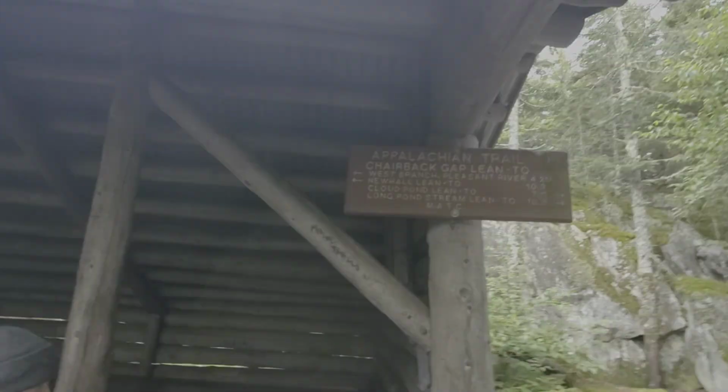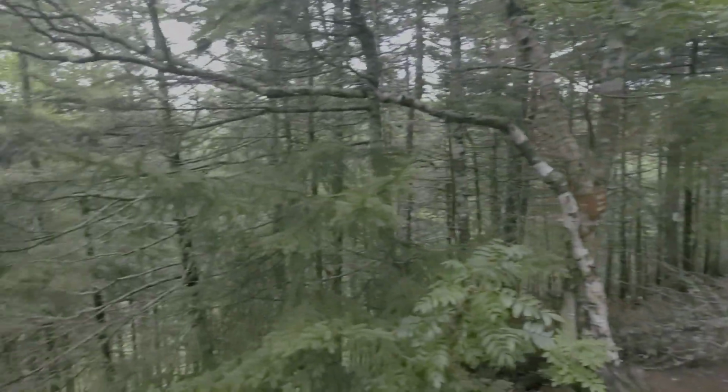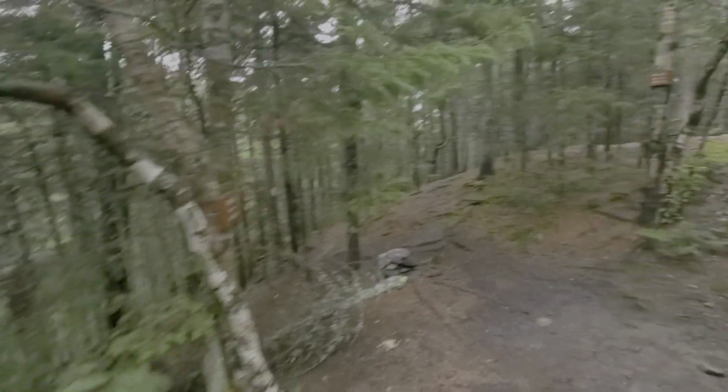This is the Chairback Gap lean-to. This one came right off the trail. The trail came down there, and here is the lean-to. We are going to go 1/2 mile, 0.5, up Chairback Mountain. Everyone wants to stop and eat, but we're going to get up this mountain.